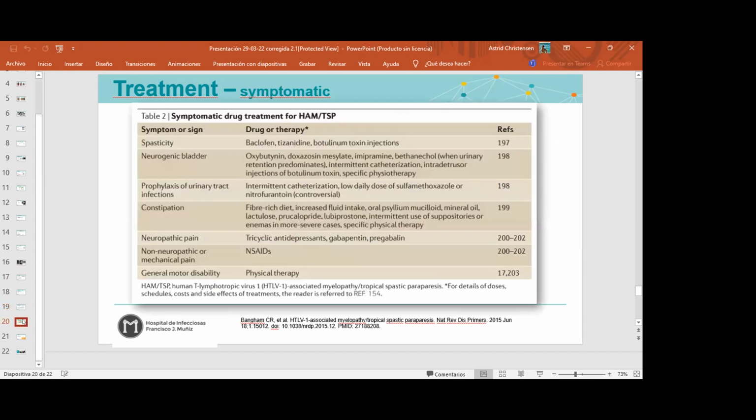Well, but we have the symptomatic treatment that is very important because we have to improve the quality of life of these patients, and we can treat the spasticity with baclofen or botulinum toxin injections. We can offer treatment for the neurogenic bladder with oxybutynin or other drugs. We can treat and prevent the urinary tract infections, change the diet for the constipation, and treat the neuropathic pain with gabapentin or antidepressants. And well, physical therapy is important for the general motor disabilities.